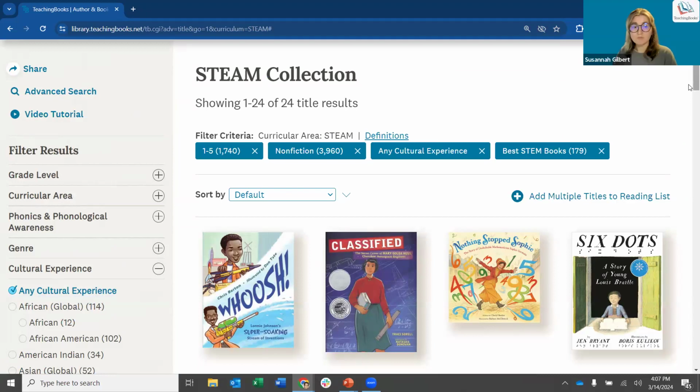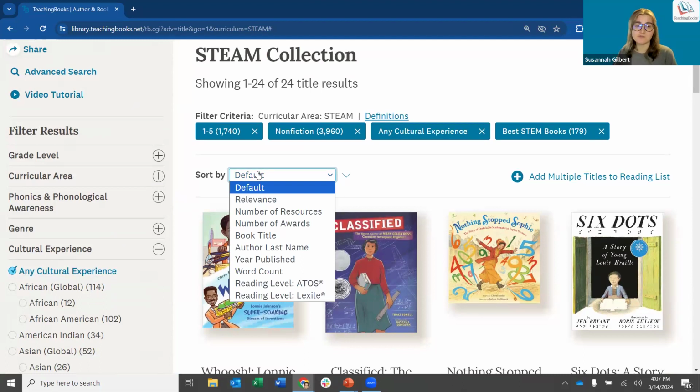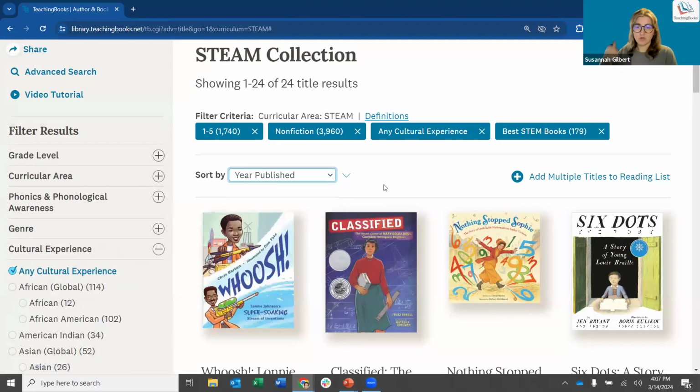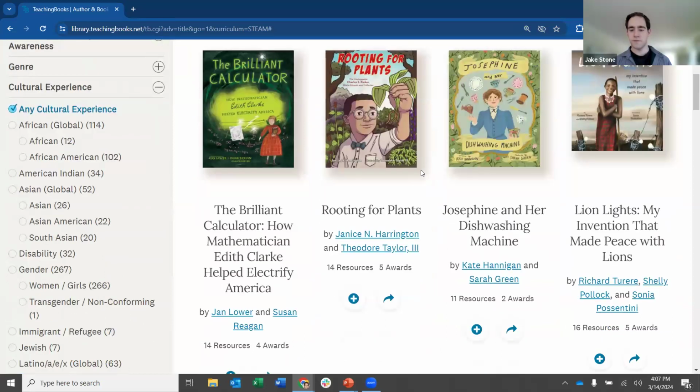Awesome. So we could also sort again here. We could pick the sort by, and maybe we want to do by year published here. So we're just filtering those more recent books up to the top. And then we've got some cool picture book biographies, it looks like.